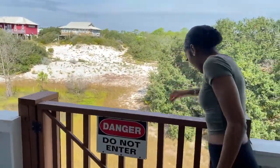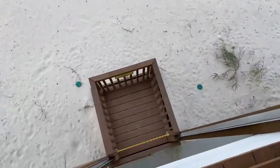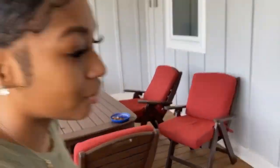This is like you could really level up when you come from the beach. That's hard. It says out of service right now though, but that's nice, y'all. We got the whole little area right here.